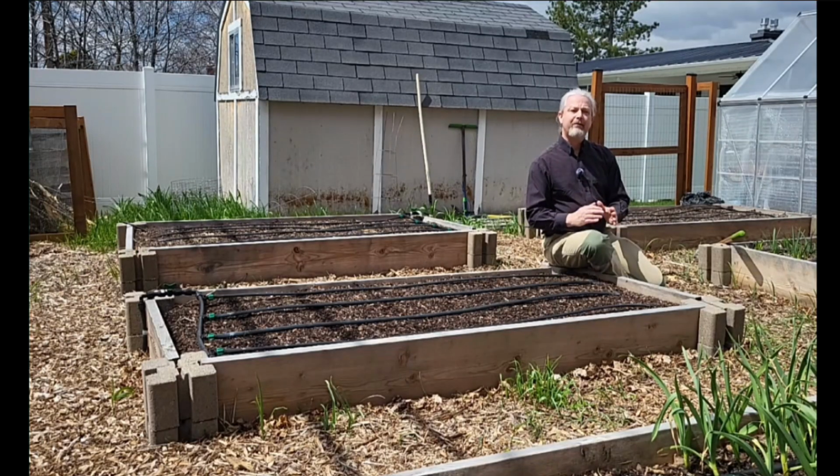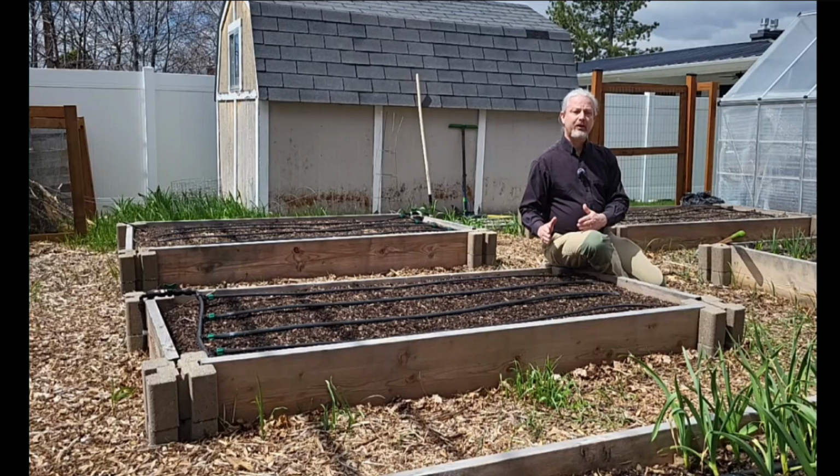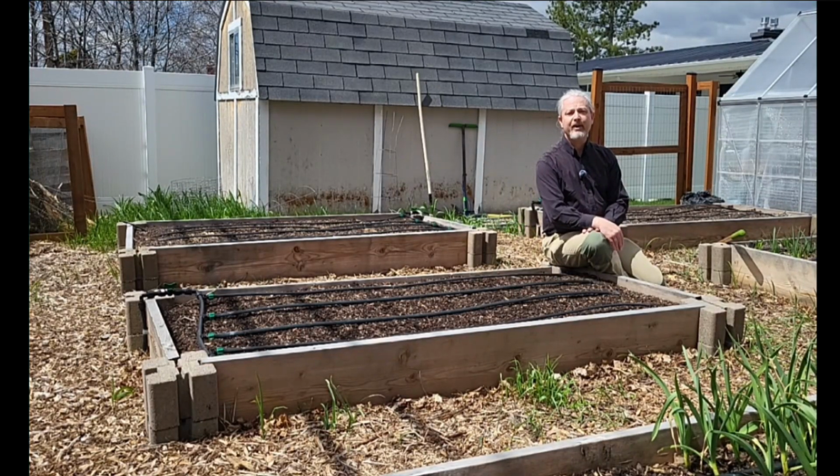Tomatoes are very frost tender plants and they shouldn't go into the soil until your average nighttime temperature stops dropping below about 50 degrees Fahrenheit. Eggshells in your soil and Epsom salts do nothing for blossom end rot.